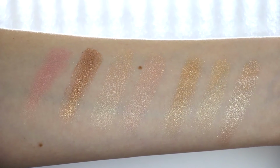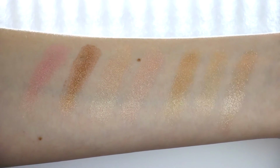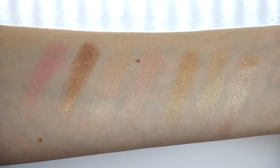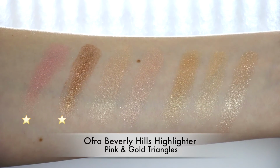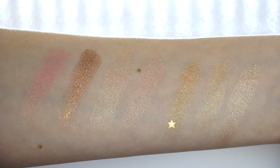And now moving on to the more kind of golden shades in the collection that I feel would be better suited to people on the light medium to medium and also a deep skin tone. I wanted to show you a couple individual swatches on the left from the Ofra Beverly Hills highlighter. Just because I know I was wondering when I saw the new golden Too Faced highlighter if it would be like the same kind of gold shade, and it most definitely is not.